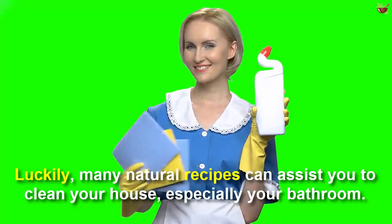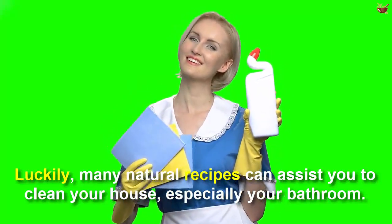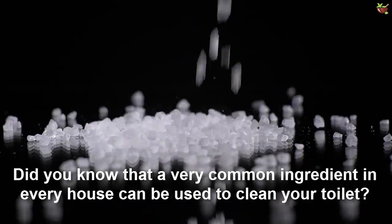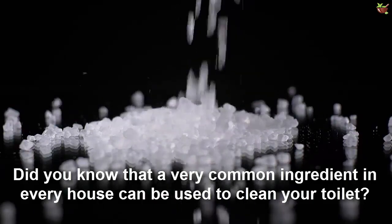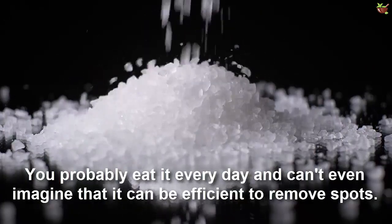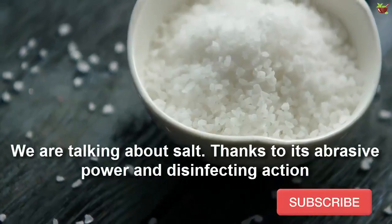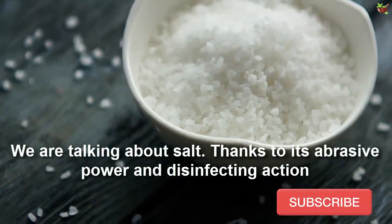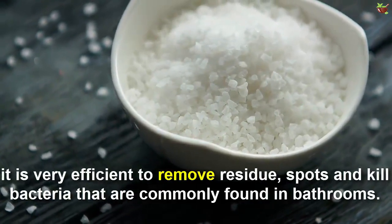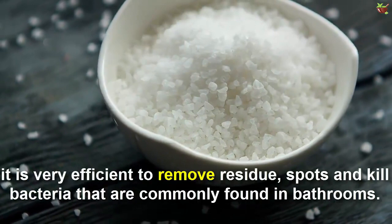Luckily, many natural recipes can assist you to clean your house, especially your bathroom. Did you know that a very common ingredient in every house can be used to clean your toilet? You probably eat it every day and can't even imagine that it can be efficient to remove spots. We are talking about salt. Thanks to its abrasive power and disinfecting action, it is very efficient to remove the residue spots and kill bacteria that are commonly found in bathrooms.